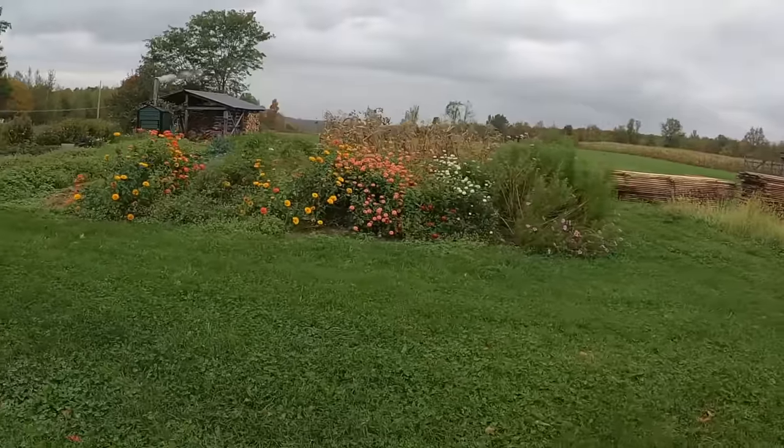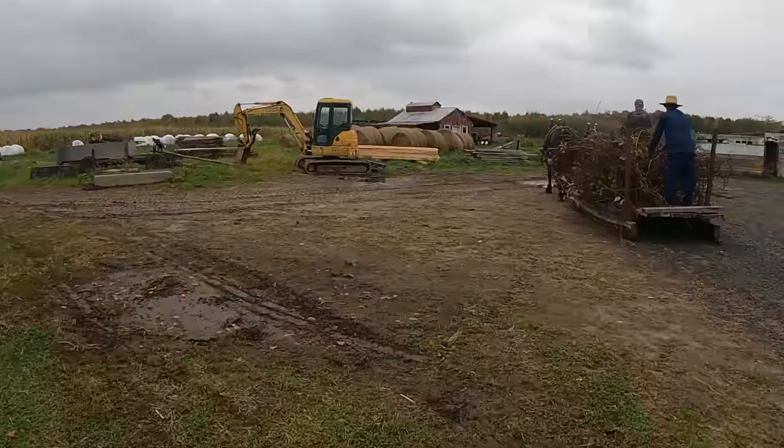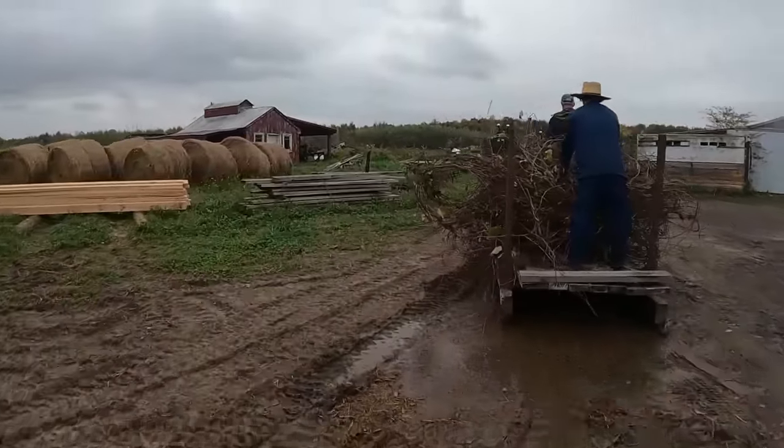I don't even know what the date is. I think it's the 9th today, maybe, of October. So we still haven't had a frost, but we expect it any time now.